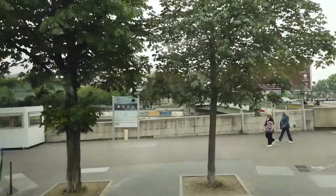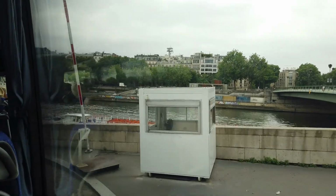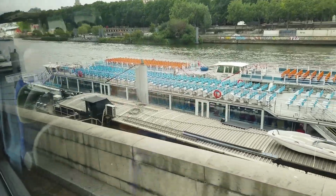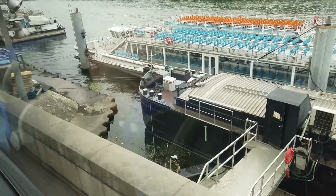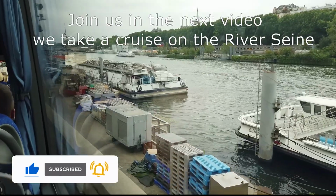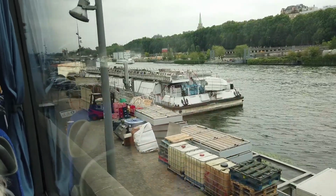So this is where we're going to get the river cruise. Here's a prime example. On the left there, that's for pedestrians.